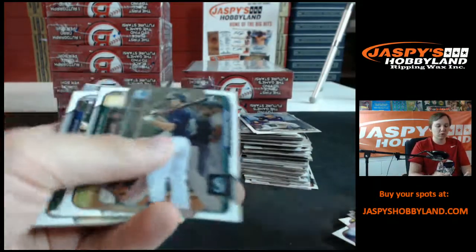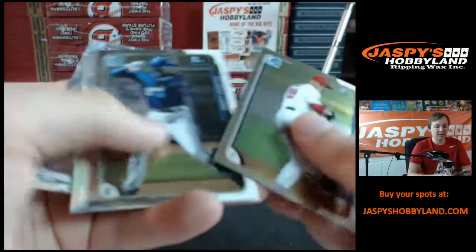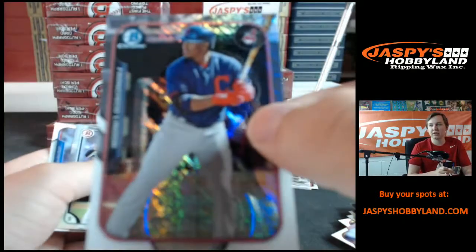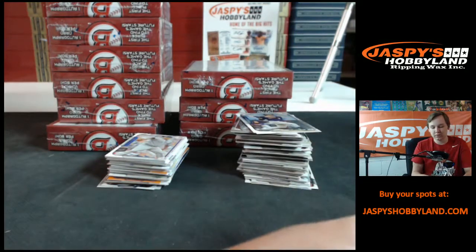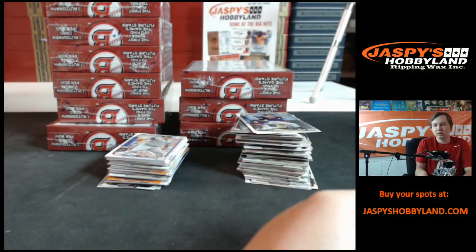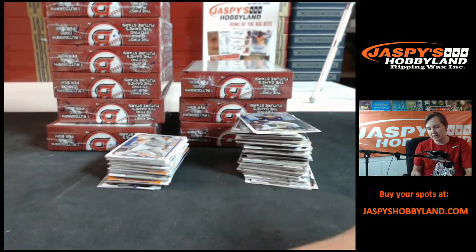PSA will go for more. Can always convert it to PSA. I think they can crack the slab for you. Francisco Lindor mini. Yeah, Bernie was a recollection. You can convert it to a PSA.